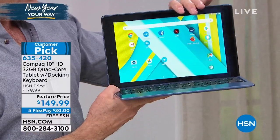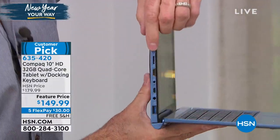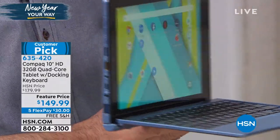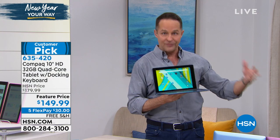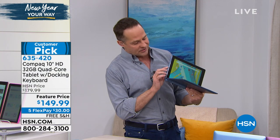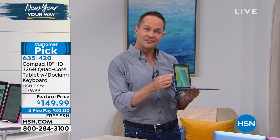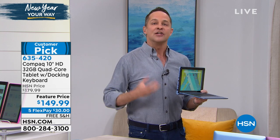One of the other really exciting things is we've doubled the internal memory too, so the storage memory. There are 32 gigabytes of memory built into this, so that is where you can store your movies and your music and your games and your apps and that kind of stuff. But the really cool thing is it also has an expandable memory card slot. So there's a micro SD card slot. If you fill this and you want to add more movies or more music or more games or more anything, you're never out of luck.